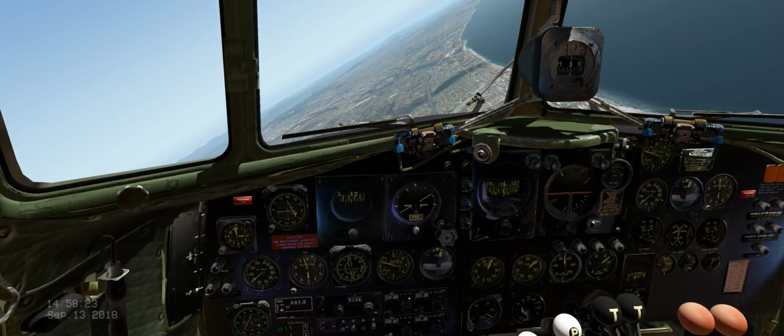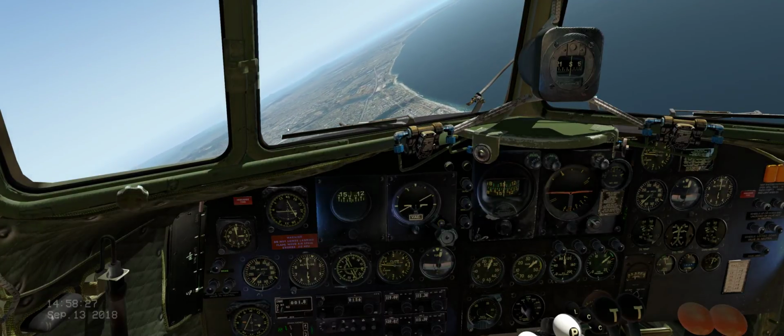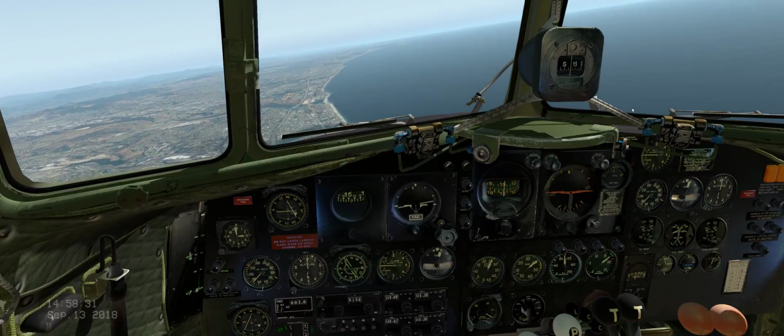God, that would suck to have to call those European call signs all the time. Oh, I see that traffic right there. Ooh, that was right underneath me.